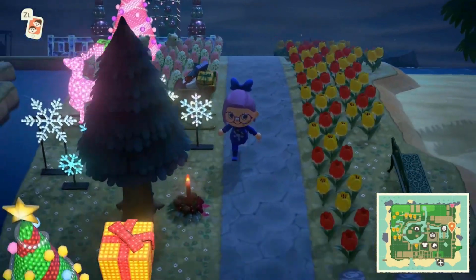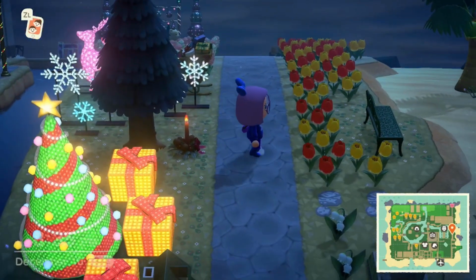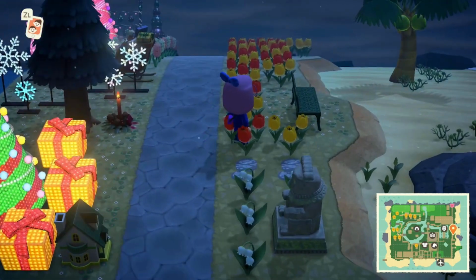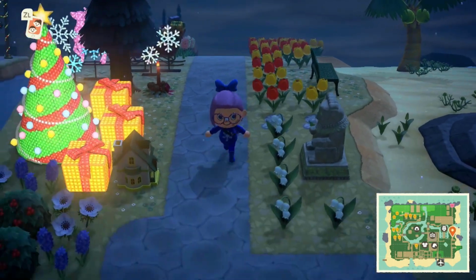And the, I can't remember what it's called, the snowflake. I don't remember what it's called right now. So that's it. And we've got a little seating place.